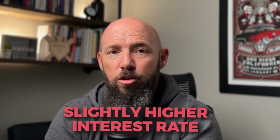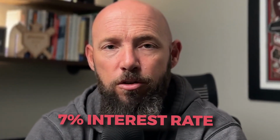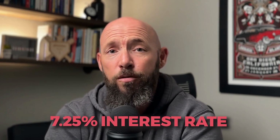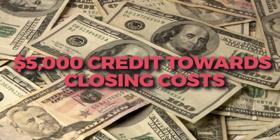The second strategy you can use is taking a slightly higher interest rate, and the lender will give you a lender credit towards closing costs. So let's say that initially you were going to get a 7% interest rate. However, if you take a 7.25% interest rate, this is going to give you a $5,000 credit towards closing costs, and essentially is going to cover all of your closing costs.